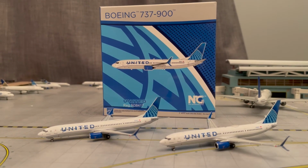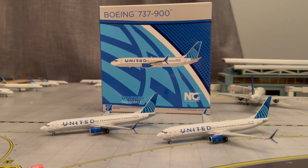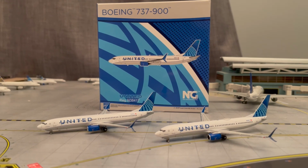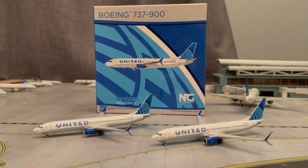But yeah, that's going to do it for me. I have a lot of models still on the way. I order a bunch and they never seem to come, so hopefully we can get some more of them in. I'll maybe do some unboxing videos and stuff.